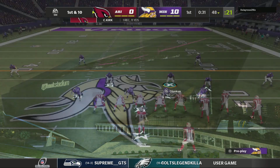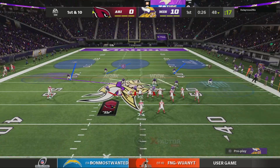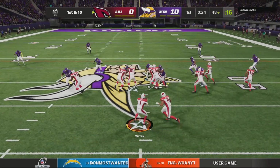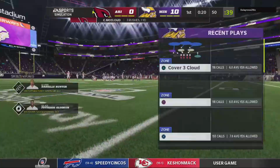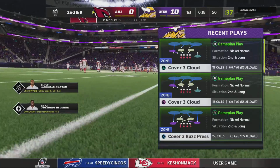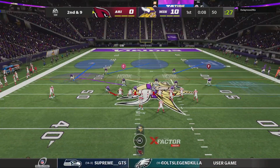You can almost hear the sigh of relief coming from their sideline and from their point on the field, because this has been a tough start for them thus far. A much-needed first down there. They needed something good to happen. Plays like that will continue to help them dig out of this hole. The tackle made there by Harrison Smith.